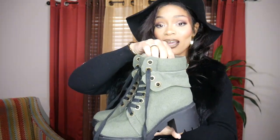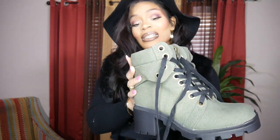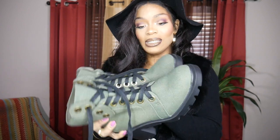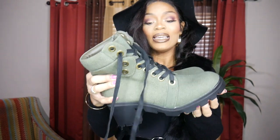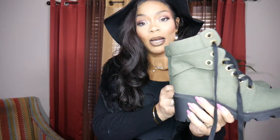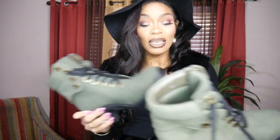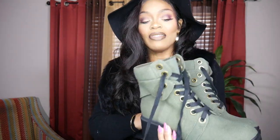Here is the first pair, and these are a pair of lug sole. This is like a canvas material boot. These are from Maurice's. Brand new, never worn. I love these. These are definitely a staple. I feel like these are going to incorporate so well with the other pieces that I have in my wardrobe. I can definitely see myself wearing this with a camo something, some kind of army fatigue moment. These definitely are giving utilitarian vibes, and I love that.